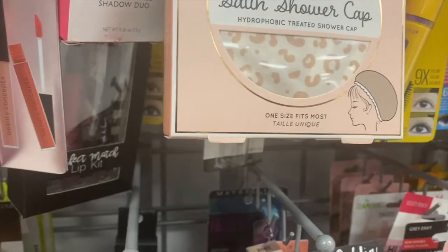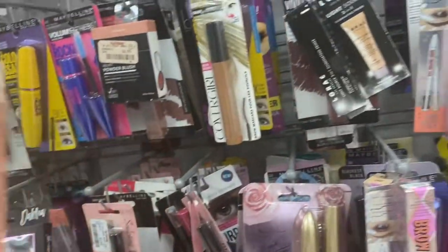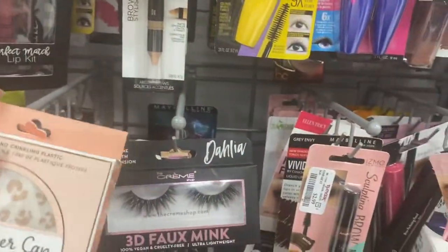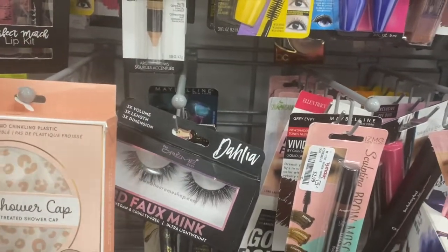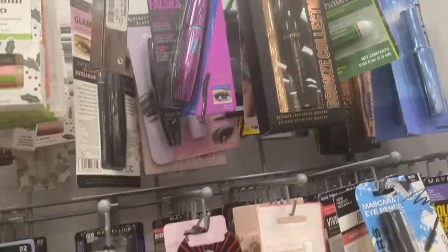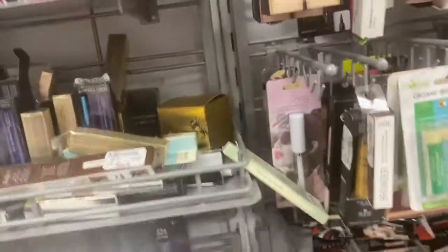Shower cap, supposed to be waterproof. Satin. This is something nice to get for, especially a black woman would love that. Y'all have to really go through this stuff and look around, but they've got some good gems. BH Cosmetic was a bust on the BH. What did I go yesterday?